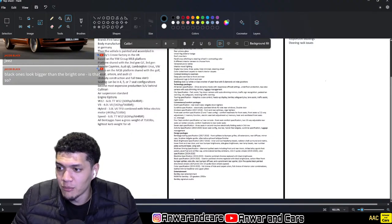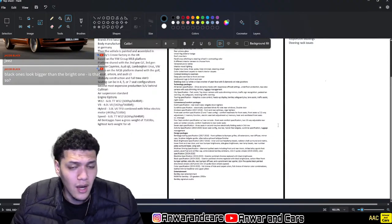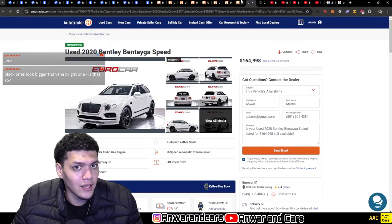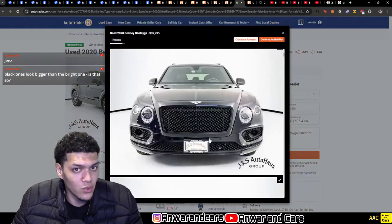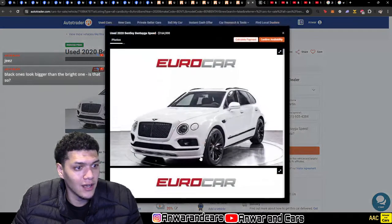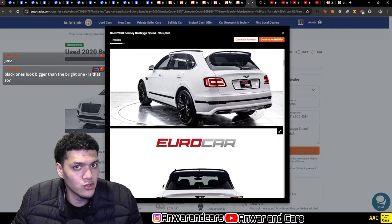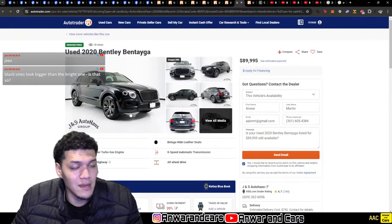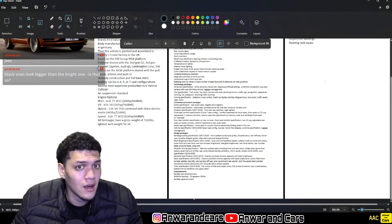Black ones look bigger than the bright ones. Is that so? I'm not too sure. They look kind of the same to me, but I can see what you mean. Like in terms of comparing this one, this one just looks really mean because it has these dark wheels as well. This one looks less mean, but still mean because it is a Stormtrooper spec. But this one does look a lot smaller, I guess. A lot less imposing in that sense.